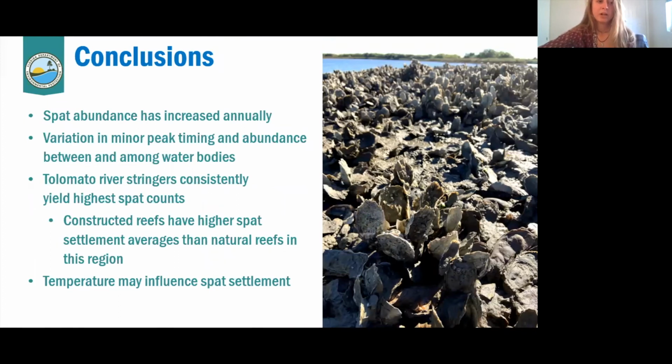So to sum it all up, spat abundance has been increasing annually. We were able to watch it grow from 2015 to 2020. There's been variation in minor peak timing and abundance between and among our water bodies within the estuary, within our study sites. And also the Talamata River stringers have consistently yielded the highest spat counts within that region, the two constructed reefs yielding the highest amounts. And then finally, temperature may influence spat settlement. As we saw, it was highest a month or two before the spat peak. So that could have something to do with that.